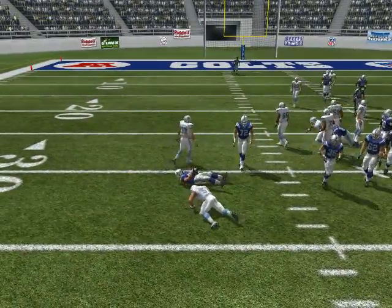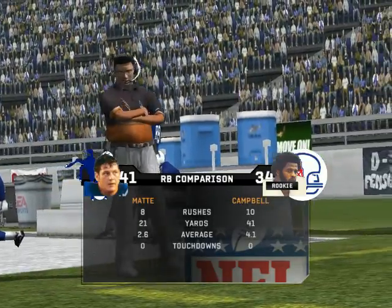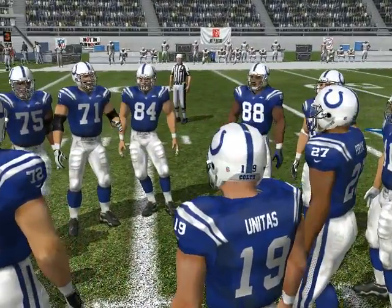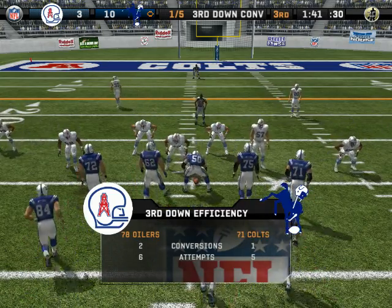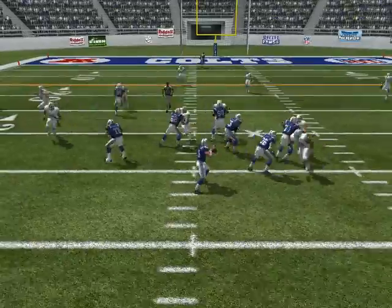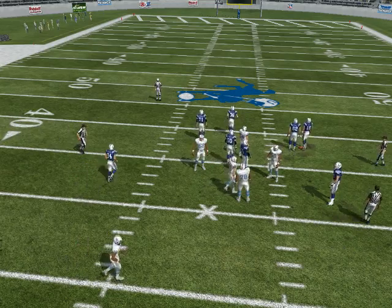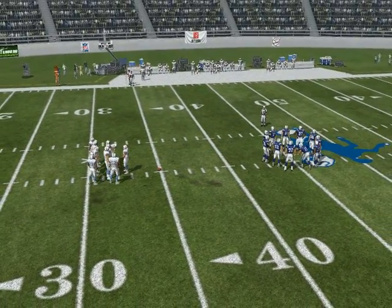Number 57 comes up to make the play at the 30-yard line. Now let's have a look at what our runners have done up to this point. If they can get it to the 15-yard line, they'll get a first down. Dropping back. The defense likes to keep the pressure on. They'll bring extra guys on an overloaded side, hoping for a turnover opportunity.